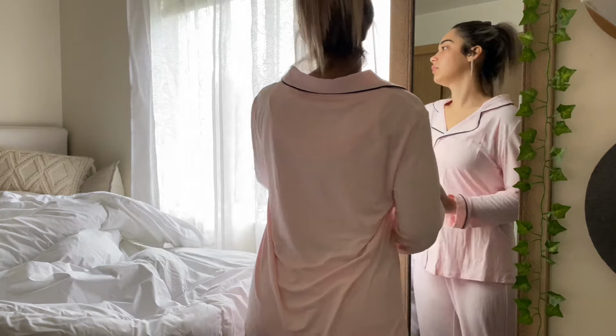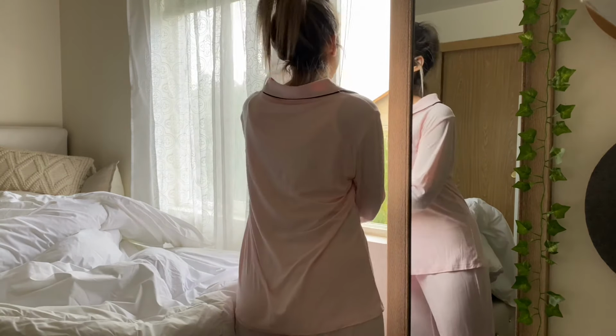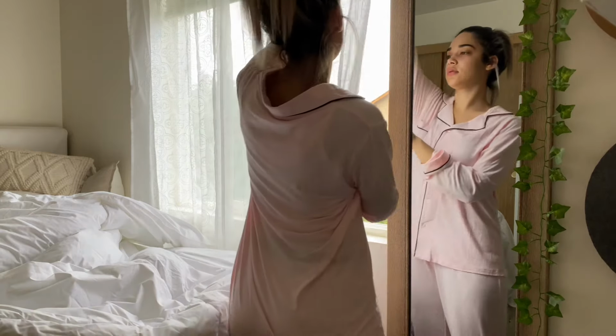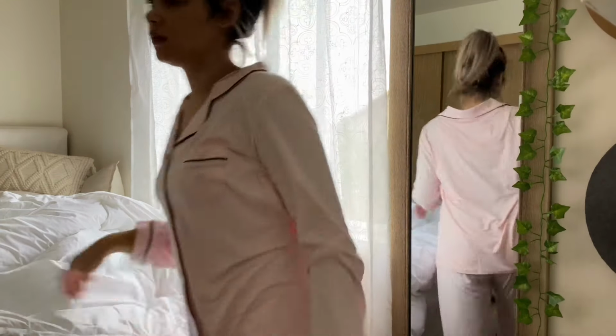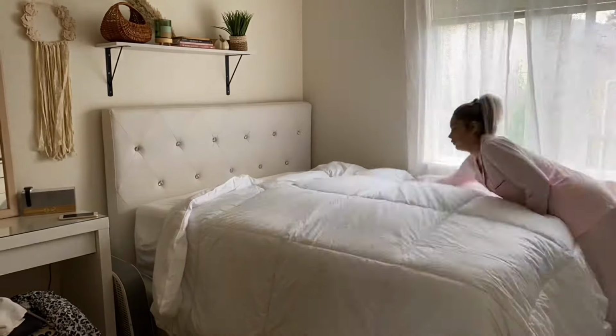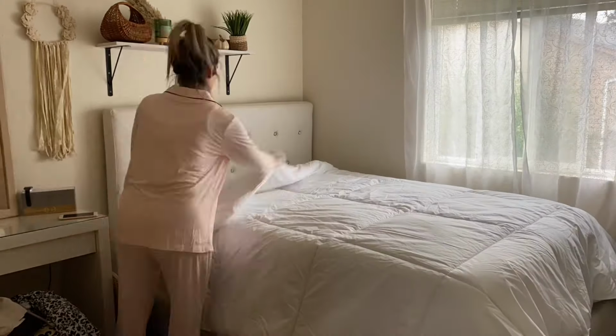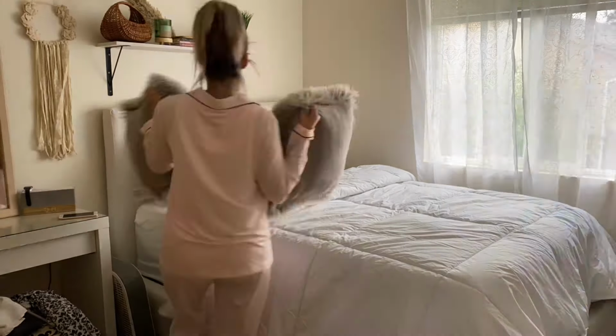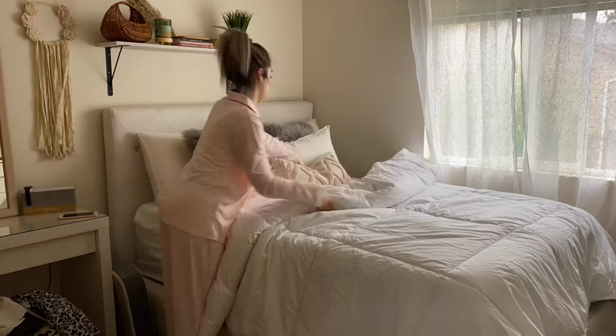After I do that, I go back to my room and open the window and let some fresh air come in. I honestly love the air during fall time. It's fresh, not too cold, not too hot. It's perfect. I go ahead and make my bed and tidy up my room a little bit. It makes me feel so put together when I do this, and honestly, it just makes me super happy to have a clean room.